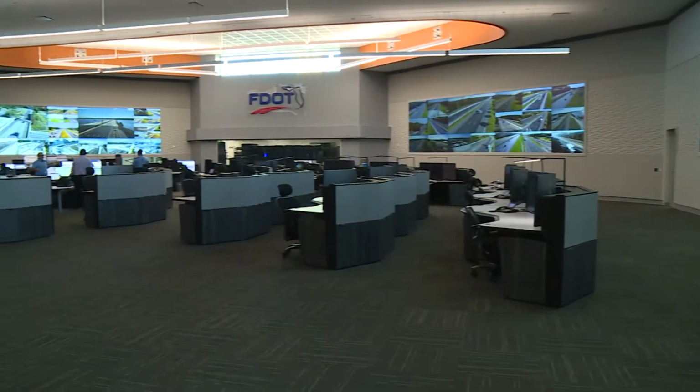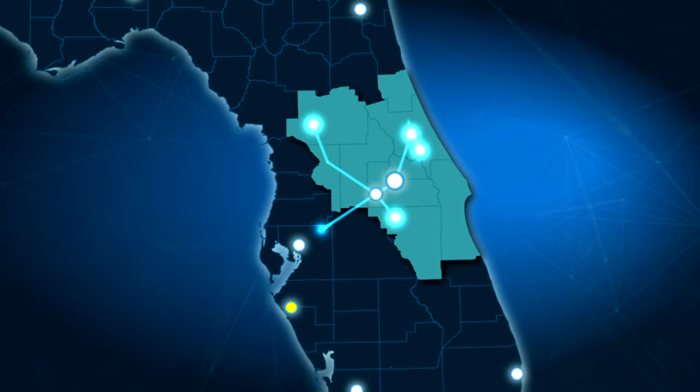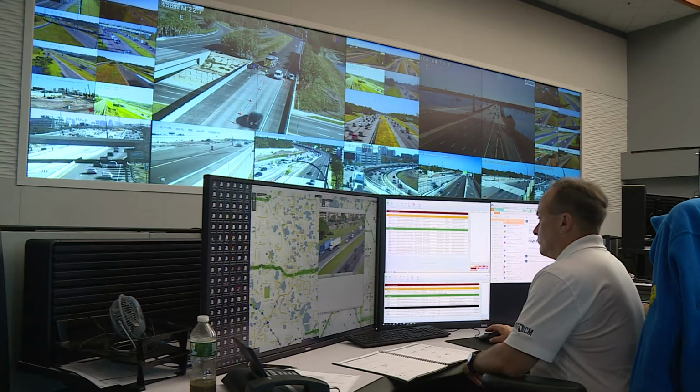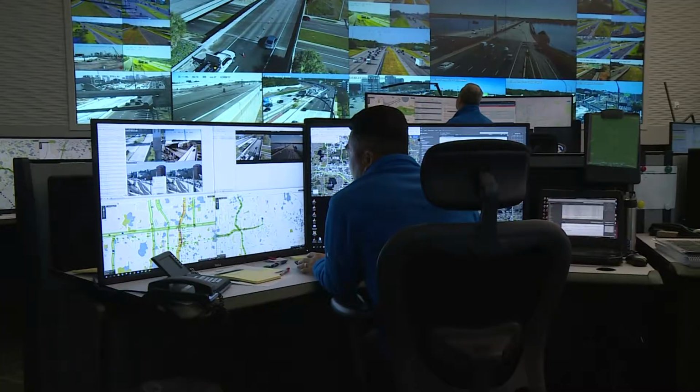This is the Regional Transportation Management Center. This state-of-the-art facility is the nerve center for transportation management in 9 Central Florida counties. An RTMC allows the department to keep an eye on the traffic and to proactively manage the traffic rather than being reactive to a situation. We can quickly see what's going on, we can find an incident, and then quickly identify what we need to do for that incident.